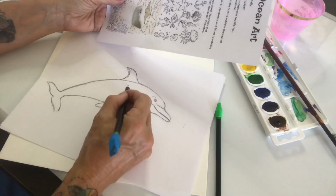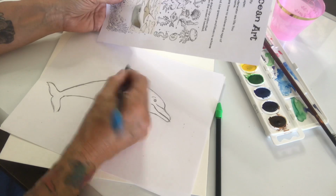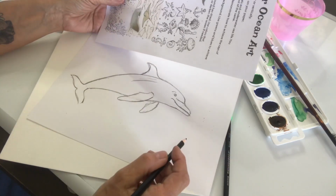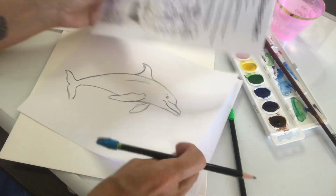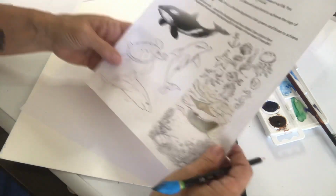All right, then you can get a few little shading, and I'll show you how to do that when we paint to get some of that shading done. All right, so there's our dolphin that we've drawn so far. All right, next, let's look at the sea turtle.